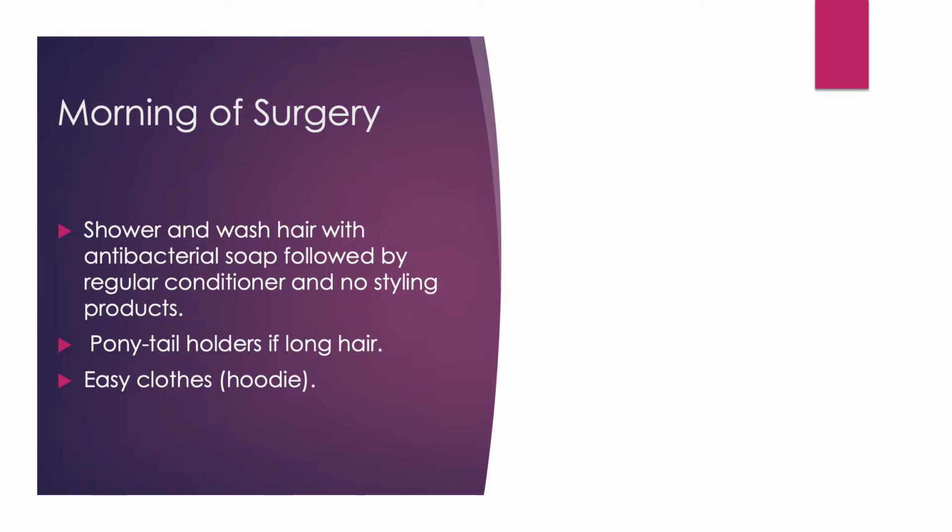On the morning of surgery, it's important to really, really clean your hair and your scalp and your face. So you should take a shower and wash your hair with an antibacterial soap, something like Dial. You can then follow this with your regular conditioner and don't use any styling products. We'll also give you a little package of Hibiclens soap, and that's fine to put on a washcloth and really scrub the area around your ears and in the front of your hairline. But be sure not to get this in your eyes or in your mouth.